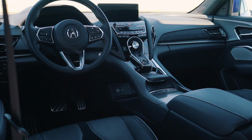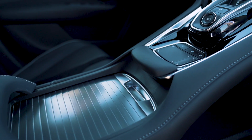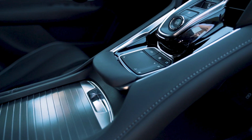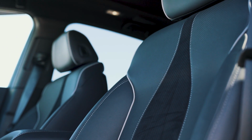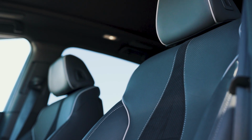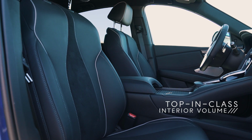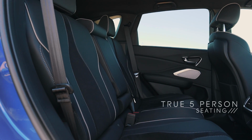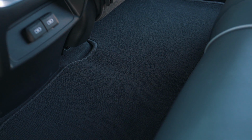I mean, premium details are everywhere in this A-Spec package. You've got this beautiful brushed aluminum, black gloss accents, and these heated leather sport seats. Not only are they comfortable, but they keep you firmly planted when you're taking corners. And there's plenty of room throughout the RDX. Unlike some of its competitors, this car can actually seat 5 adults comfortably thanks to the flat rear floor. No raised hump back there.